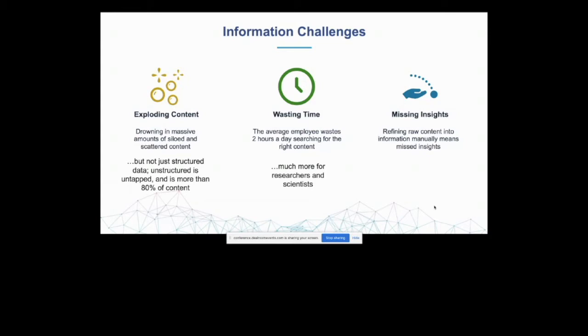Wasting 2 hours a day is no big deal when you compare it to the amount that researchers and scientists face, because their jobs are so dependent upon bringing in the right kind of information and making that analysis that they spend even more time looking for the right information. And then they have to do that interpretation that I mentioned before. So spending that time to understand the context, and is this applicable to what I'm trying to accomplish, and can this help me move the product further along in the drug pipeline, really is a time-consuming activity.